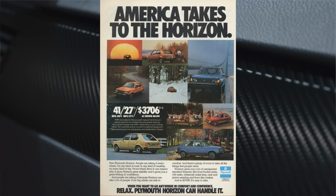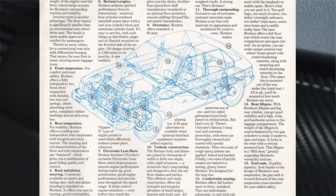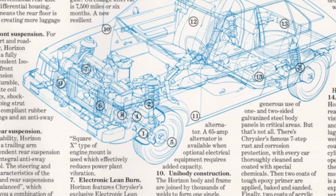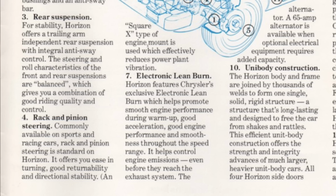Released in 1978, the Omni and Horizon were trailblazers in the US. They were the first front-wheel drive subcompact manufactured in the US and Chrysler's first front-wheel drive car at all, and the first to use a semi-independent rear suspension. While they trailed some imports to the market like the Civic and the Accord, the Chrysler L-body twins gave Chrysler a head start over their domestic competitors, beating Ford and GM to the market by 3 to 4 years.